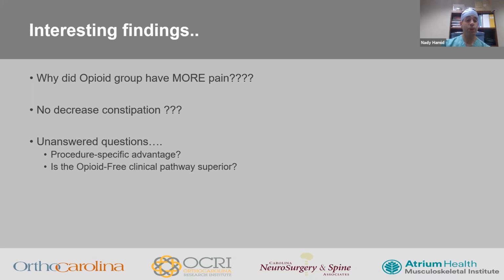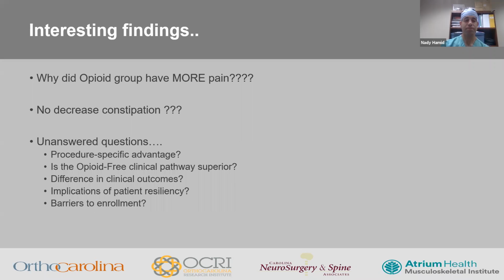Are we going to find that the opioid-free pathway is indeed superior in many ways? Well, this could be important. What if we find that there's a difference in clinical outcomes? We're following all these patients out to a year. They're all getting clinical outcome assessments. What if we find that there's a difference in how the patients do long-term? What are the implications of patient resiliency? We measured this preoperatively in all the patients, and will we find that resiliency is predictive of their outcomes?